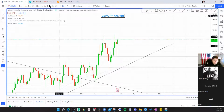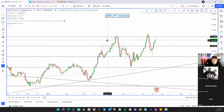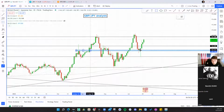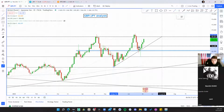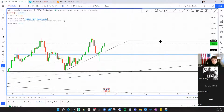It's still only Tuesday. Looking at the daily, we're still continuing our bullish trend over here since bouncing off this current support, previous resistance over here. We're respecting a perfect bullish trend over here as well. Price just creating higher lows and higher highs. Continuing to push up here.